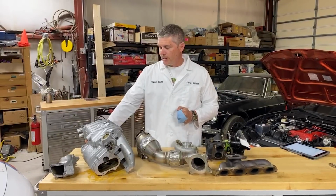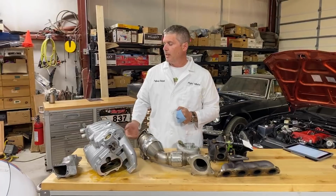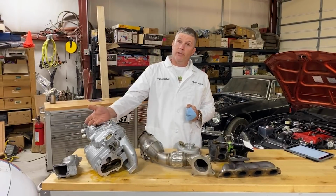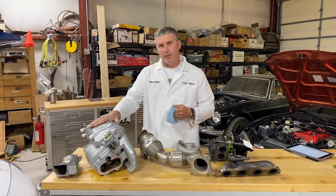If you've got this thing set up so it turns 2 times for every time the engine goes over, you get 1 level of boost. If you make it so it turns 3 times every time the engine turns over, you'll get 50% more boost. It's purely done with the belt.